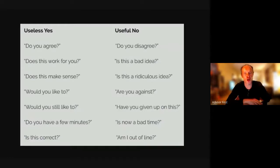And you can hear the tone, right? Depending upon, again, your personality, if you can get away with it, and what relationship you have. It's a little tiny bit tongue in cheek. Hey, George, or hey, Mr. Johnson, have you given up on this? They get to say no. What they really mean is, no, I haven't given up on it, which is an affirmative. Okay. Hey, do you have a few minutes? Or hey, is now a bad time?